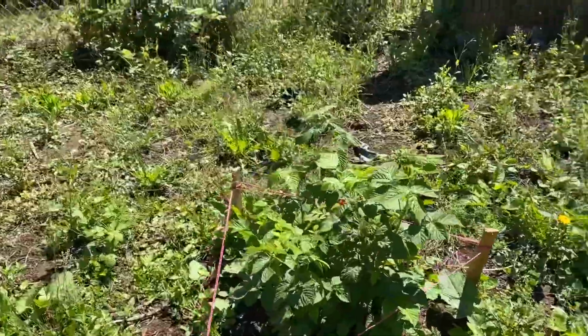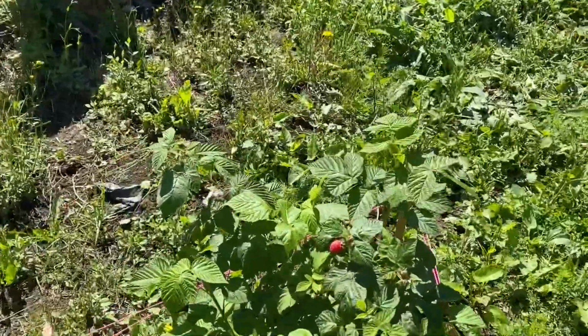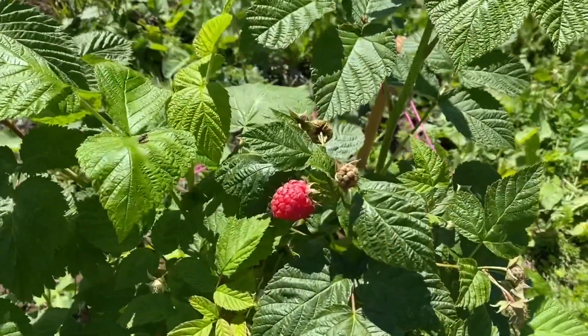So I'm just going to zoom back in on Sean's one single raspberry that he's about to come out here and get, and wrap up my vlog for today.